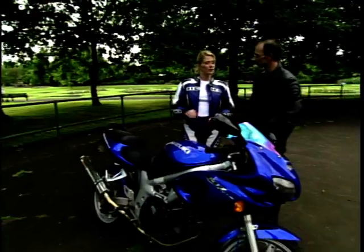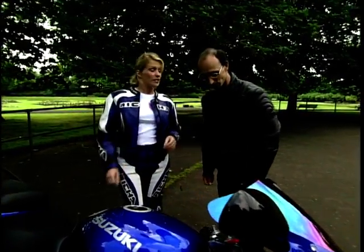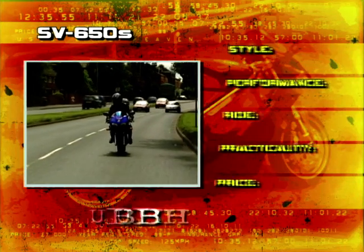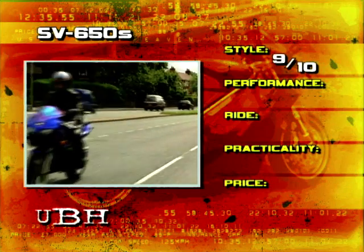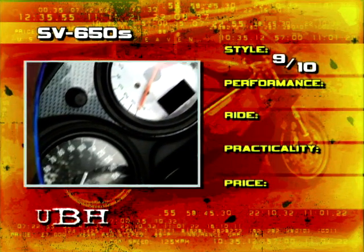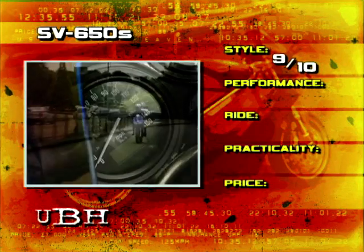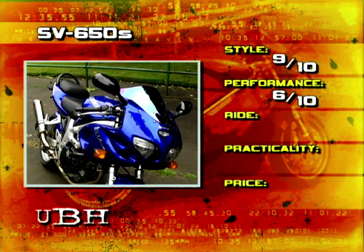So, David, you've just been out on the very pretty and yet very mean-looking Suzuki. We need to know what points you're going to give it. Right, Fran. For style, I've given it 9 out of 10. This bike does look good. Loads of street cred. Performance, I've given 6 out of 10 because I actually found it a bit jerky. It wasn't very smooth at all.